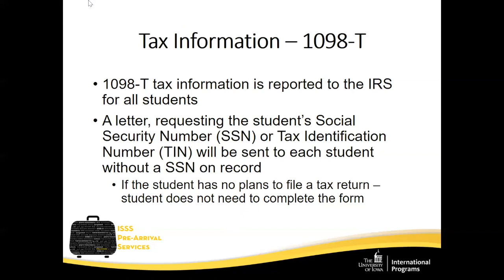As a requirement from the IRS, the Internal Revenue Service, we have to report to them tuition that is paid in a calendar year, and that form that is sent out to all students is called a 1098-T. In that form, we need to report the Social Security number of all the students so the IRS can match it up with your return.